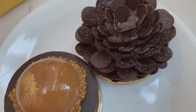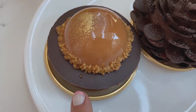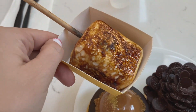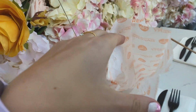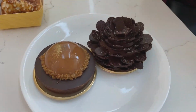So here are our winners. Look at that. Very interesting. Excited to try this. This is liquid hazelnut praline. This is their famous frozen marshmallow that's fried, and I think it's got some filling inside here. Just look how pretty it is. And then we've got the famous one, I can't remember what it was called. We'll show you in a bit.